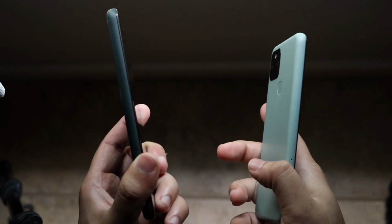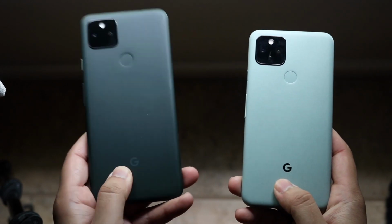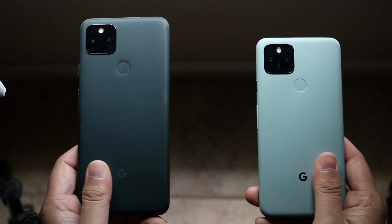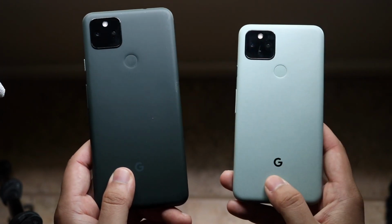It does feel a little bit more expensive in my opinion. On the back you can see almost the same type of feeling, which this one feels more expensive than a Pixel 5a, but I still feel like the 5 feels a little bit more expensive. I'm not 100% sure which way to put it.